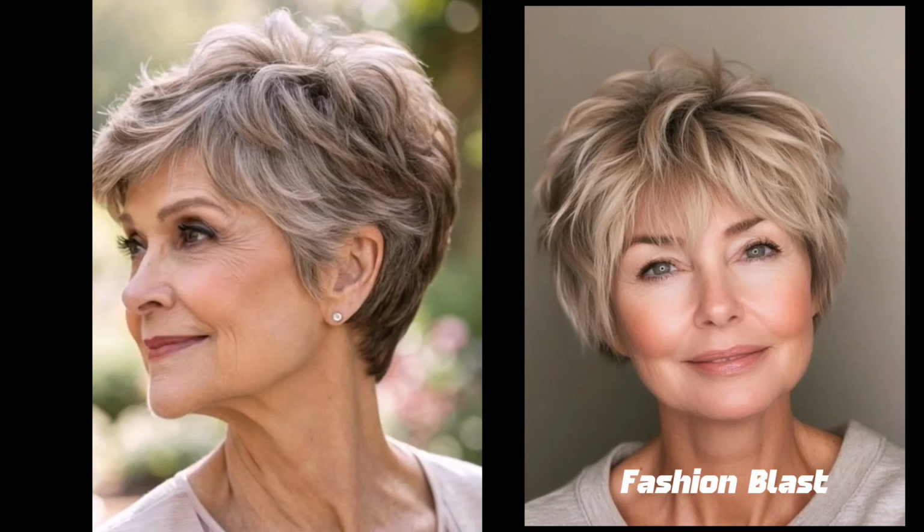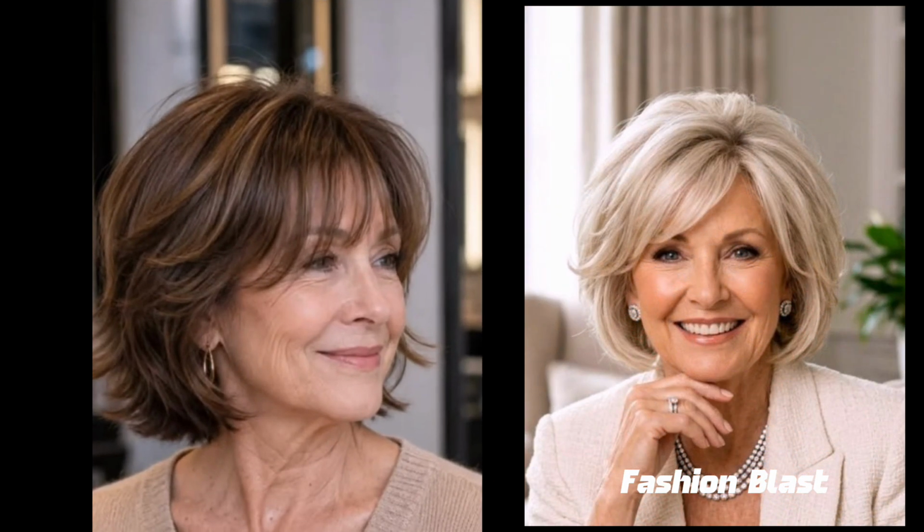You can also try a short feathered haircut. Feathered layers create a soft shape around the face.